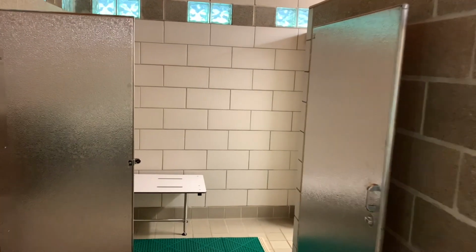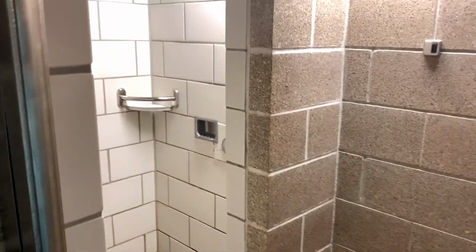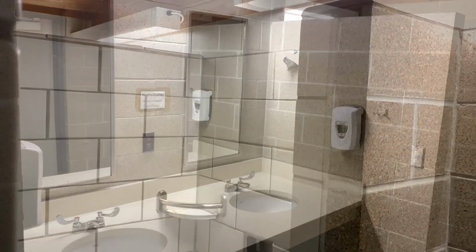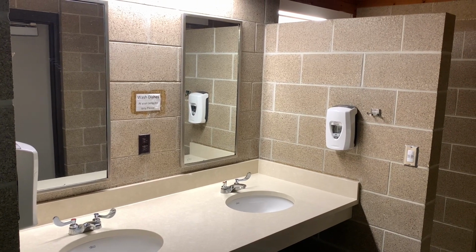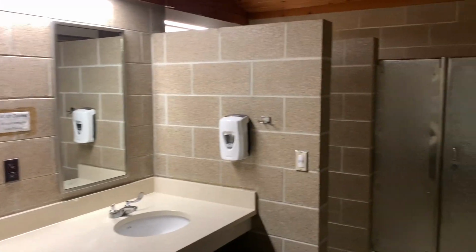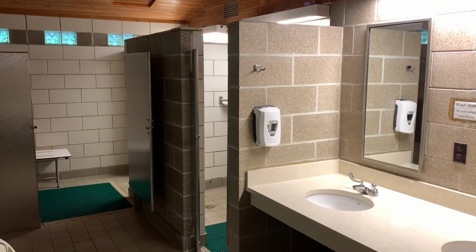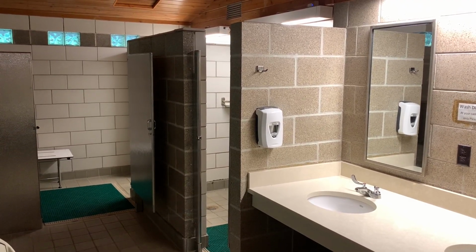Looks like we have a shower area with handicap seating. We have a second shower area, also with seating. Do have electricity in here, as well as flush toilets and running water. It has a urinal and one stall. Nice, clean restroom and shower facilities here at the State Park Campground.